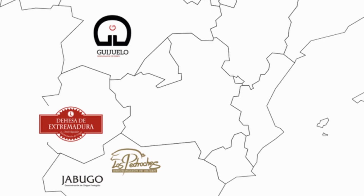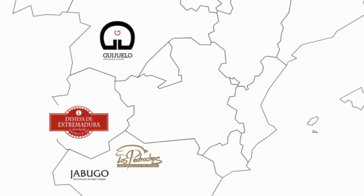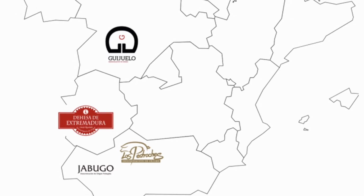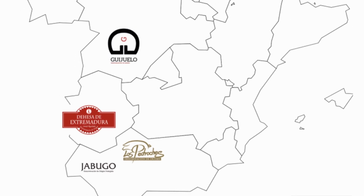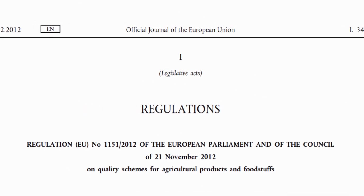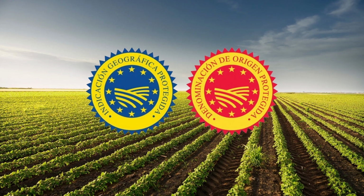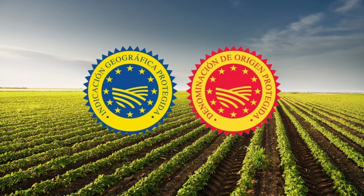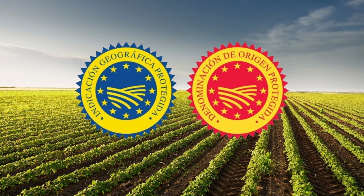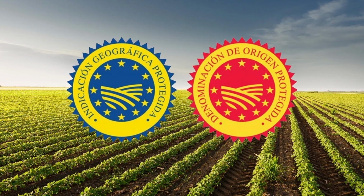There is also a second layer above the standard, 4 geographical denominations: Guijuelo in Salamanca, Jabugo in Huelva, Dehesa de Extremadura, and Los Pedroches in Córdoba. They operate as protected designations of origin under the EU Regulation 1151/2012, they sit on top of the national rulebook, with their own inspection regimes and their own labeling. About 17% of the most recent acorn campaign production was certified under one of those PDOs.